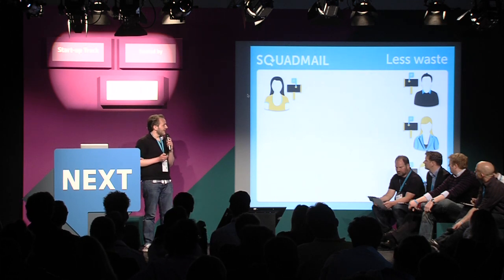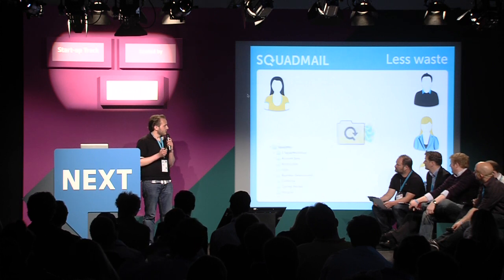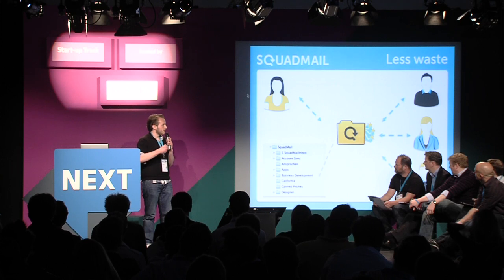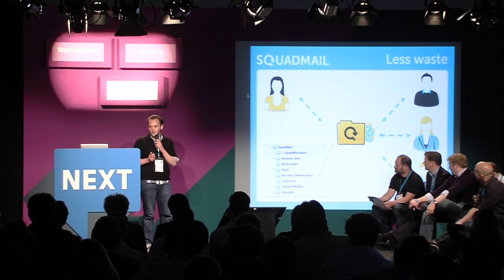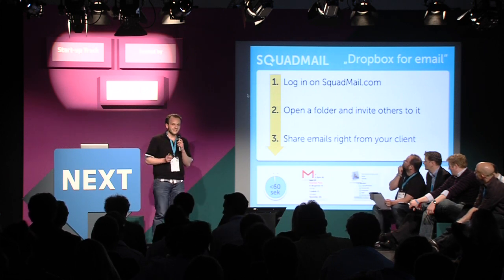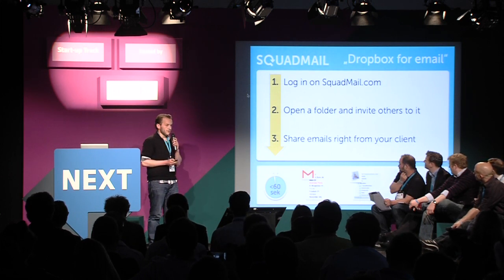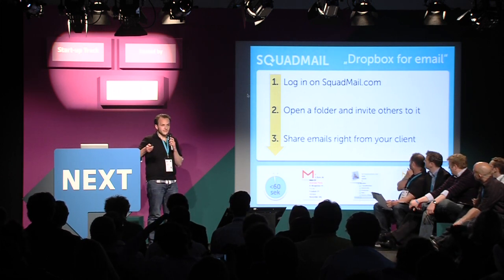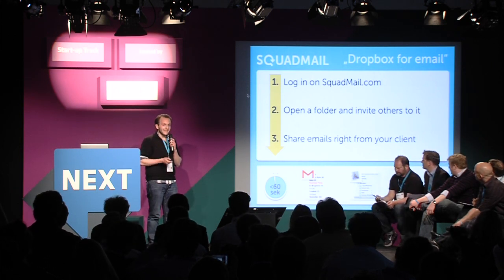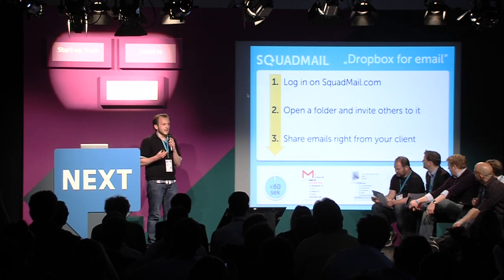So instead of attaching individual mailboxes to people, why not share one folder for every group and team or project that you're communicating with or about? That's Squadmail. So imagine it like Dropbox for email. It works in 3 really simple steps. Number 1, you log in on squadmail.com. Number 2, you open a folder and invite others to it with the email address. And that's it. You're ready to share. The shared folders will instantly be loaded into whichever email client you're using. Gmail, Apple Mail, Thunderbird, Outlook, we don't care.